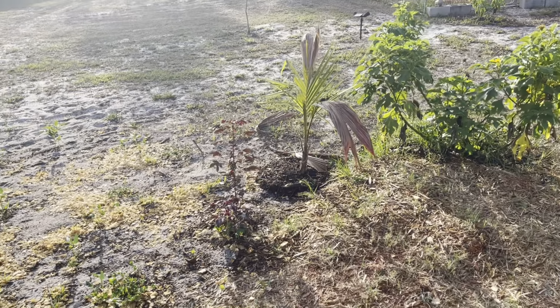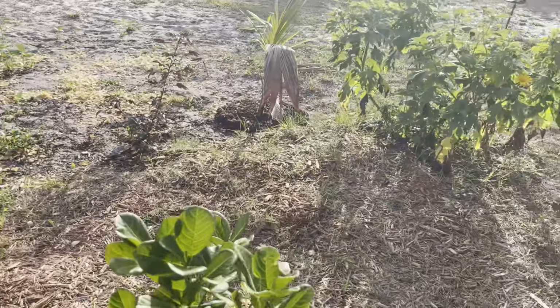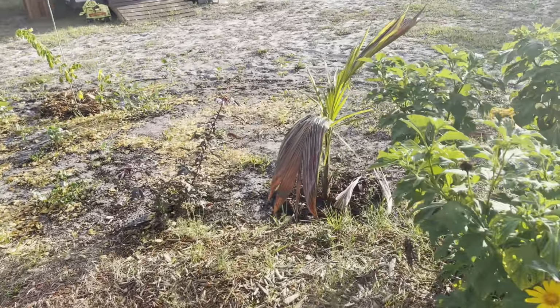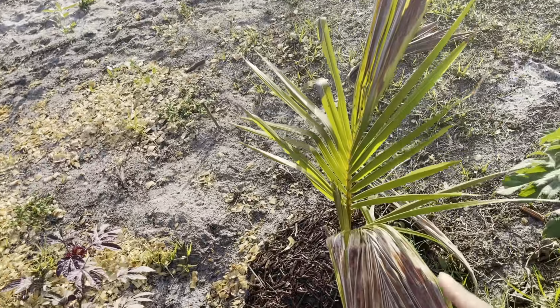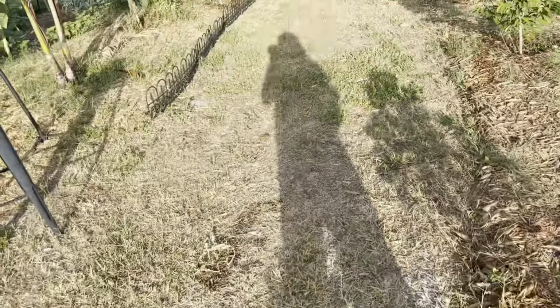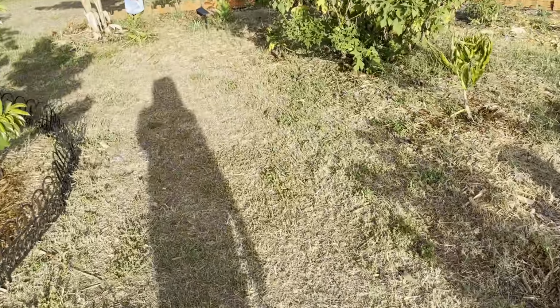And then I moved the coconut palm over here so it can get more water, because it wasn't getting hit by the sprinkler system, and it was drying out too fast. So hopefully the newer leaves look nice and green and healthy. This is my nice little pathway.